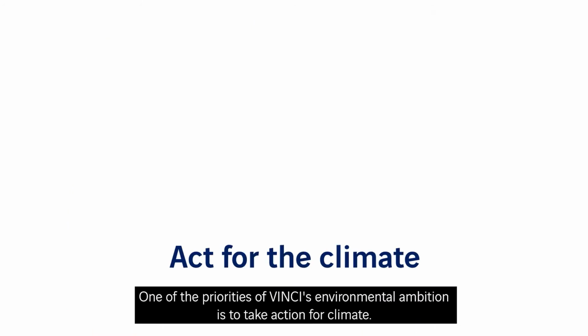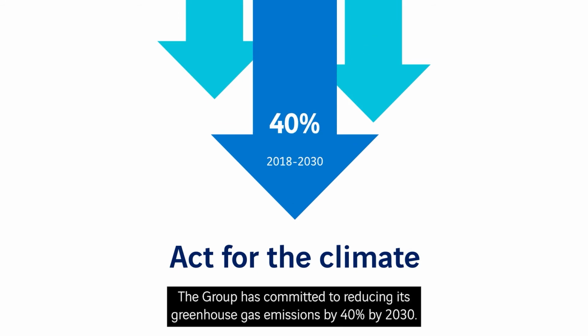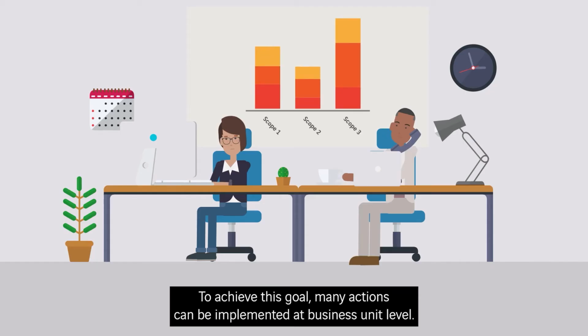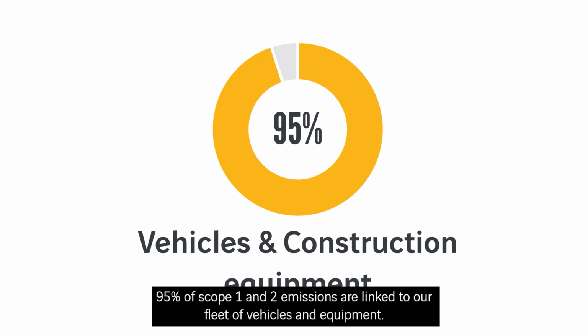One of the priorities of Vinci's environmental ambition is to take action for the climate. The group has committed to reducing its greenhouse gas emissions by 40% by 2030. To achieve this goal, many actions can be implemented at business unit level. 95% of Scope 1 and 2 emissions are linked to our fleet of vehicles and equipment.